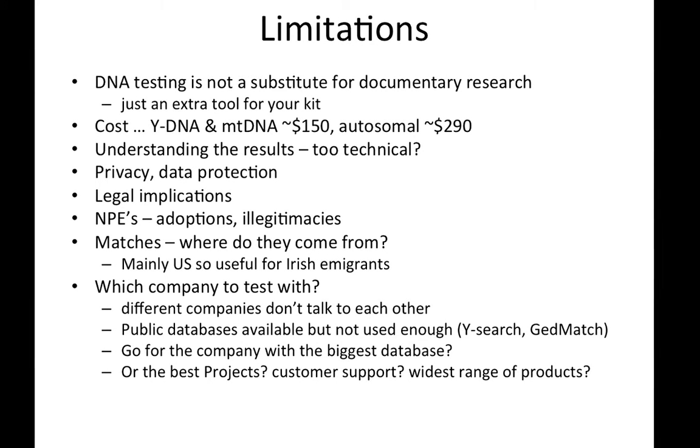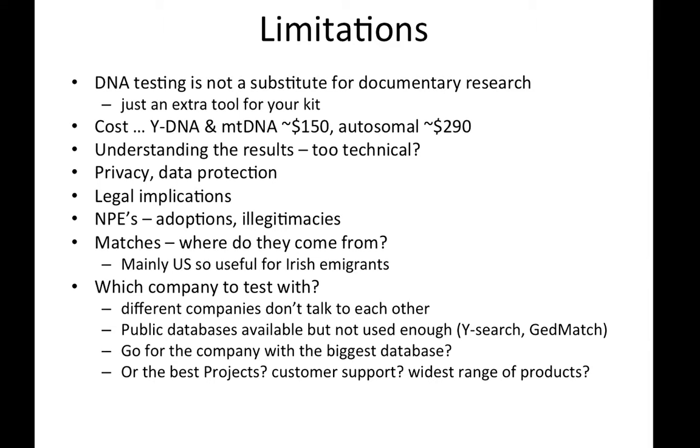Understanding the results is difficult for many people. A lot of people find it far too technical, and that's one of the most common complaints that people have when they get their Y-DNA or mitochondrial DNA or autosomal DNA results. People will always have concerns about privacy and data protection, and there are legal implications in some situations possibly. You also have to brace yourself for the possibility of non-paternity events, such as adoptions or illegitimacies that you may not have been aware of in your particular ancestral line.